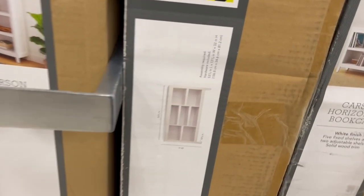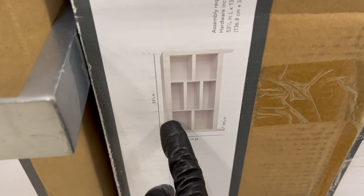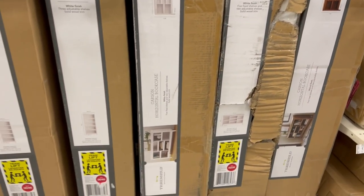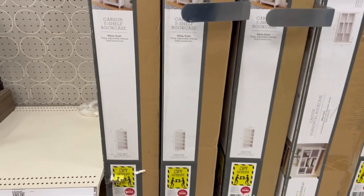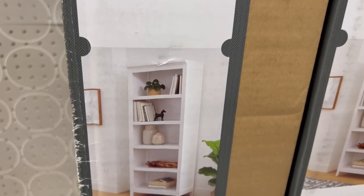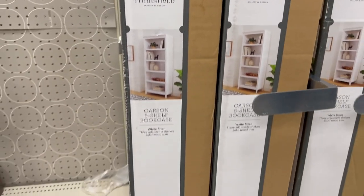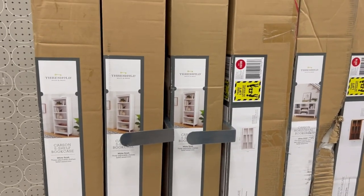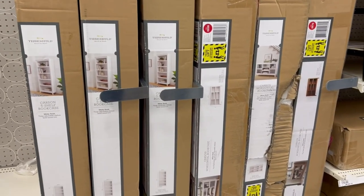Everyone, here are the new bookshelves. If you're in the market for bookshelves, check out your Target because this one is very beautiful. I love it. It's neutral and it's white. Also, it looks classic. And they have a lot of them. So if you're in the market for bookshelves, check it out.